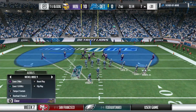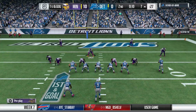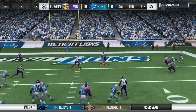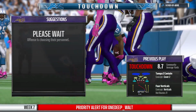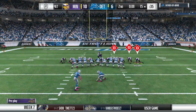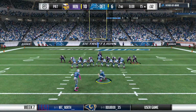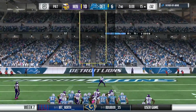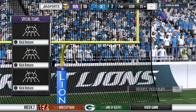So they're operating in the red zone. And the D-line pinching together must be expecting the run. Open is Tate. Touchdown, Lions. Golden Tate in the final seconds of the 1st half. And the Lions able to get this back within a touchdown. And they're back within a field goal. It's 10-7 now.